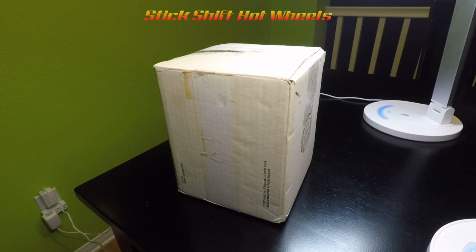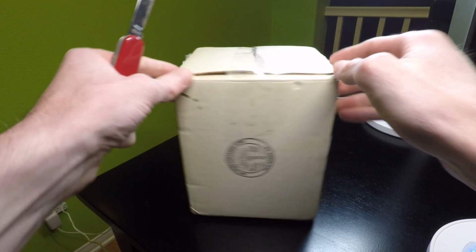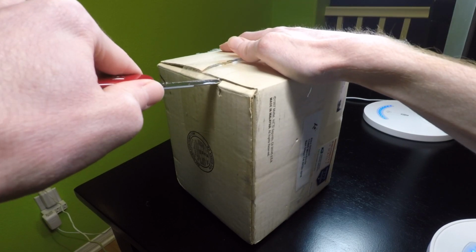This is the 1997 Hot Wheels 24 karat gold set. Kind of nervous about this one. See how it goes.